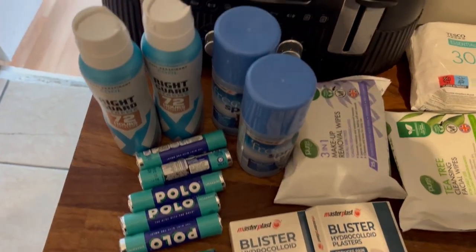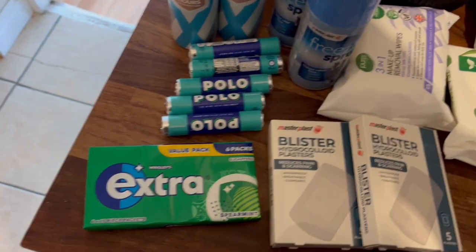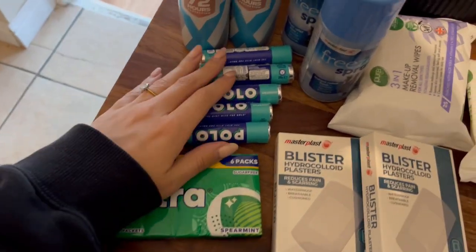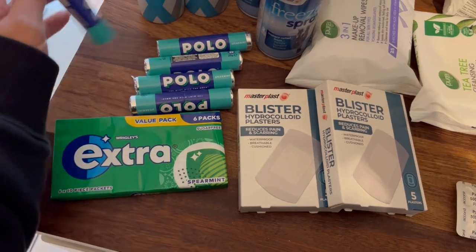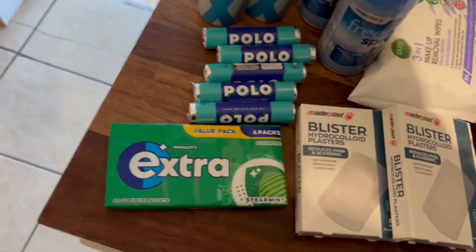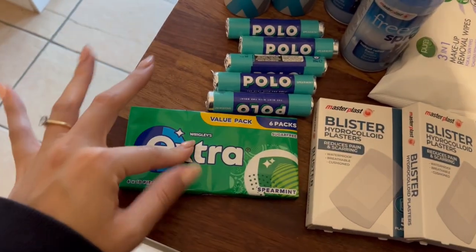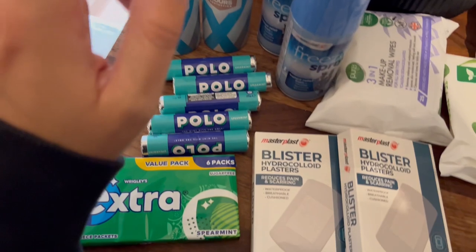I'm getting stuff together for the basket in the bathroom for the wedding, so that there's little bits. I'm putting one in for the guys and one for the girls, and I've got more stuff scattered around. I just found this bag, so I thought I'd show you. I've got chewing gum, mints, deodorant. These are for the girls. I need to get boys ones.